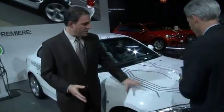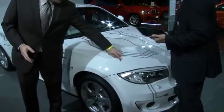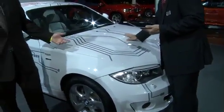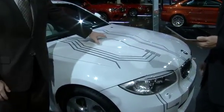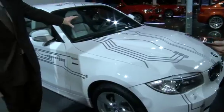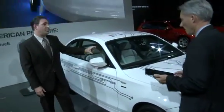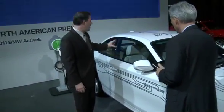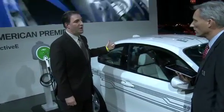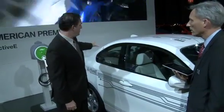Okay. So, ActiveE, why don't you take us around the car? Sure, my pleasure. At the front of the car, you can see it's a nice white car with some interesting, unique graphic elements. It has a hood bulge. It does have a hood bulge. Is this where the motor is? What used to be the internal combustion engine is now the battery pack, and the battery pack actually extends back through what used to be the drive shaft area and into where the rear seats are. And where it used to be the rear axle, we now have the power electronics unit and the motor itself, which is sort of on top of the rear axle.